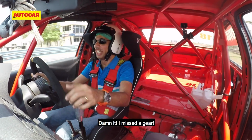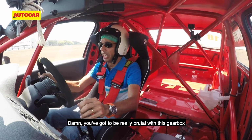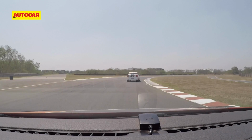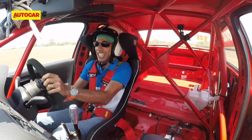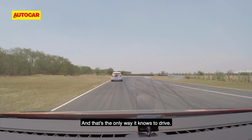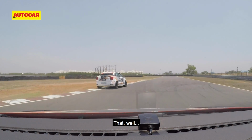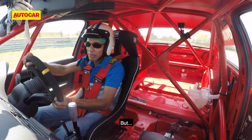Okay, down the straight. Damn it, I missed the gear. Man, you've got to be really brutal with this gearbox. You really punch down on the gears. No being gentle with it. It wants to be driven hard. And that's the only way it knows to drive. That's Rahul running wide. That Ameo does have a better understeer.